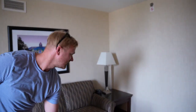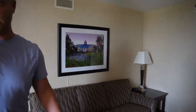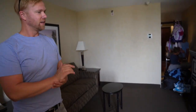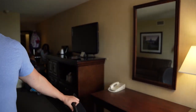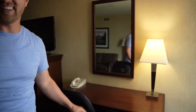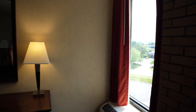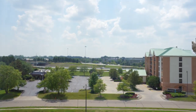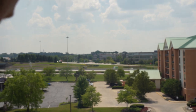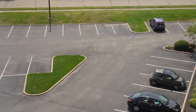So this is a coffee table. This is a sofa. This is going to be where we sit. So this sofa is also a bed, which is nice in our new house. Here's where Bename is going to do all her editing. Yay! She's excited. Great view of the highway and roads and parking lots and buildings, which is nice. It's always nice to have that.